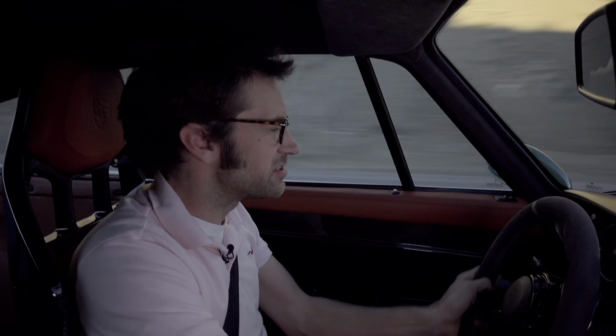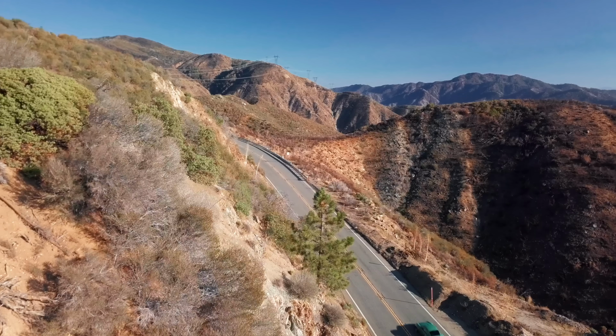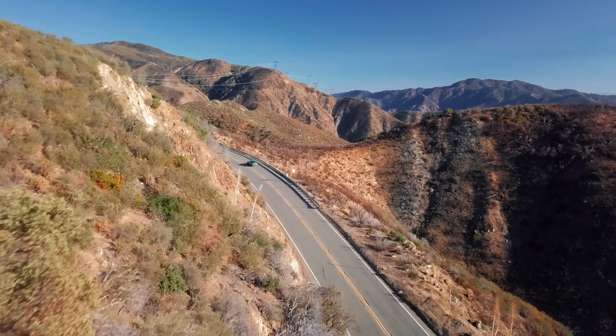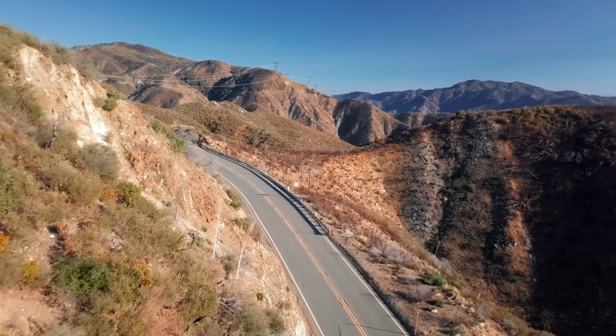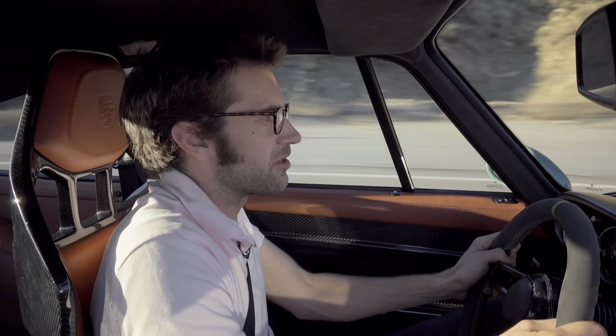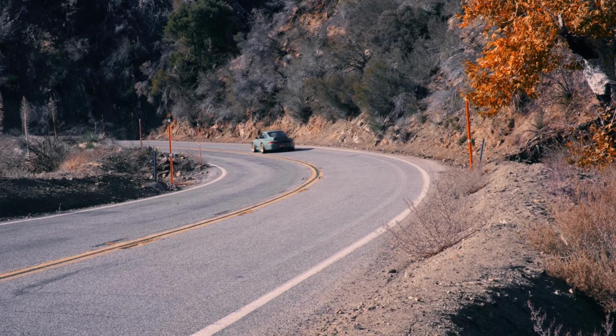The other thing you notice is that actually with 435 brake horsepower, 335 pounds-foot of torque, you've definitely got more grip than power. That's where the balance lies with the chassis rather than the engine. So it's quite nice actually. You can certainly use all the power.